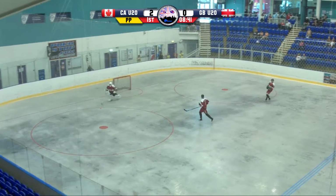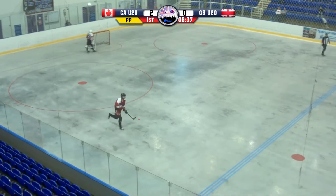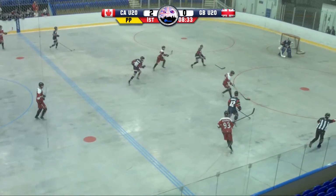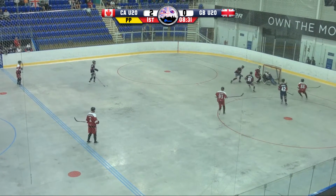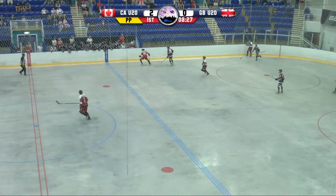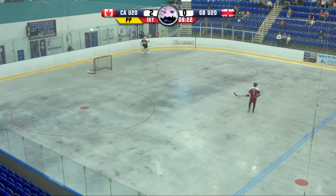Face-off win goes back all the way to Canada's goalie. It's Tyler Richardson between the pipes for Canada. McMillan backhand clearance to Shudra. Shudra helps it all the way down the floor.